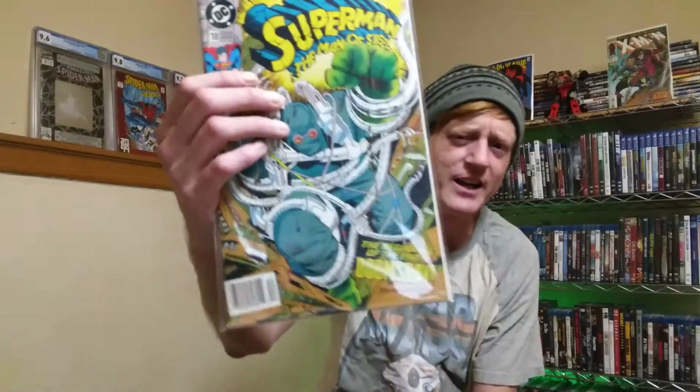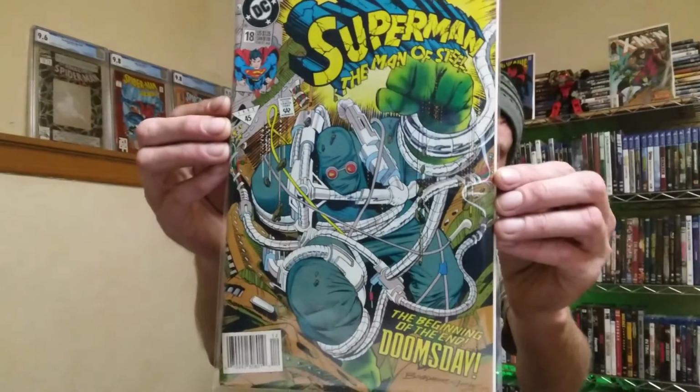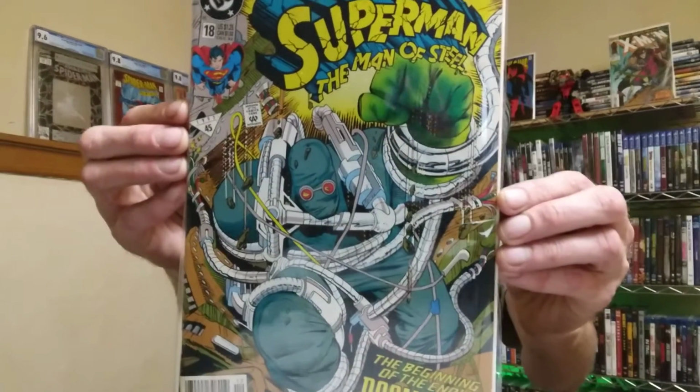It has that iconic front cover. Let me get my hand out of the way so you guys can really eye that and take it in. That is just an amazing find for $5, and that is the hot purchase from that collection that I got for $5. So pretty cool, and I want to value that book.